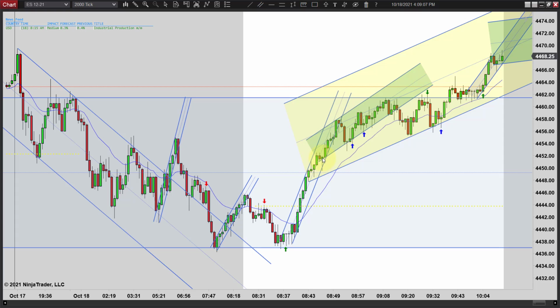There is a failed second entry short here. It's off the key entry point, but there's some resistance across there, and you're way away from the EMA. I don't recommend that trade. Just wait a minute, and you'll get a first entry and then a second entry right here.